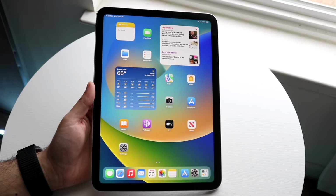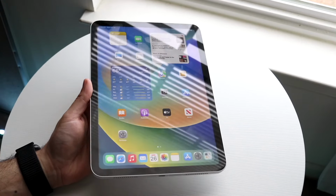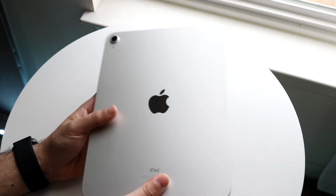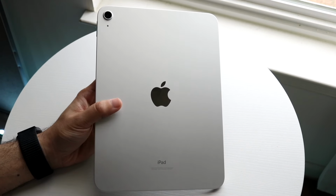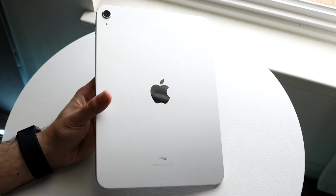Well, everyone, it's time for us to go and take a look at the iPad 11th generation and talk about some of the specs, some of the features, some of the release dates of what we could be seeing within the iPad 11. Now, number one, this is probably going to be a pretty decent internal upgrade coming from the iPad 10th generation. What we've seen is that, first of all, the iPad 10 came out in 2022.